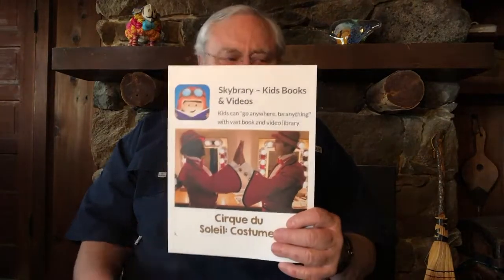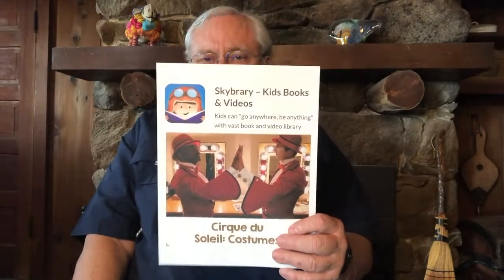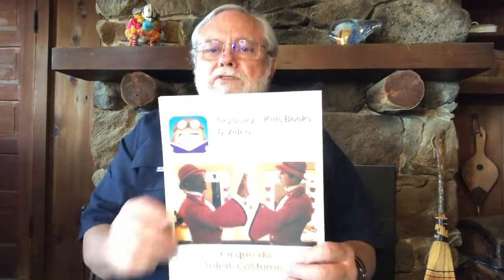When you go to a circus, you might see people dressed up in masks. And this is a famous circus called Cirque du Soleil. And I brought with me a mask that they use in Cirque du Soleil. And that's a pretty wild-looking mask. Look at the length of that nose.